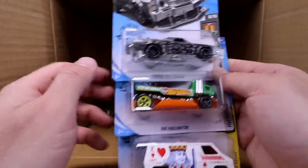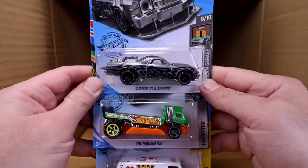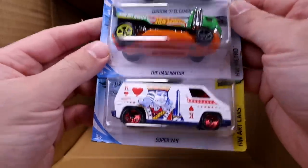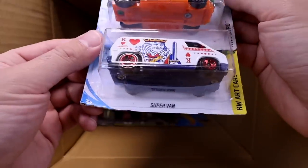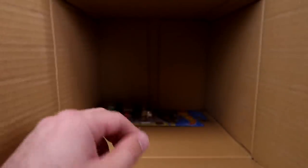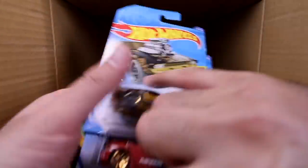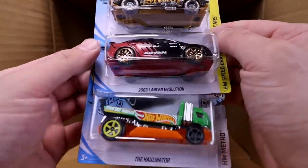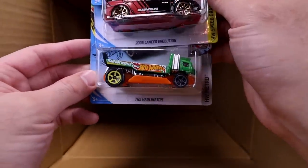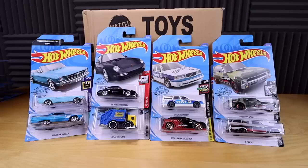We got it, guys. All right, next up we got custom El Camino Hollinator and the Supervan with the king on the side. Just says Supervan, so it's a very Supervan. And our last three cars, we've got the Roger Dodger, new color variation, and we've got that new 2008 Lancer Evolution and the Hollinator. And as always, highlight cars from the case.